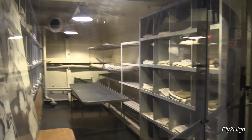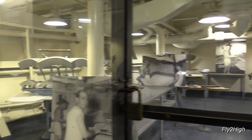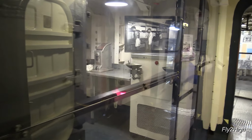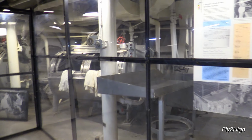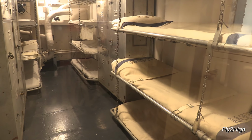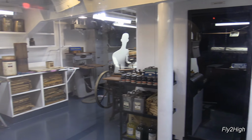I've moved up to third deck aft into the ship's laundry, where you can see some of the clothing and linen presses. This looks like laundry receiving. Some commercial grade washing machines. Here's a small cruise berthing area. They even had a print shop, complete with a full darkroom for developing film.